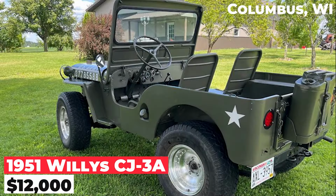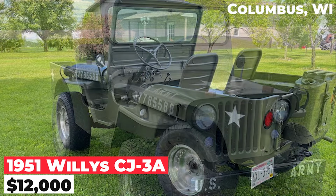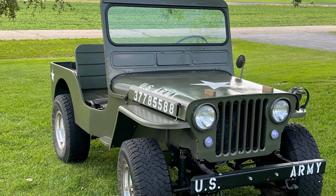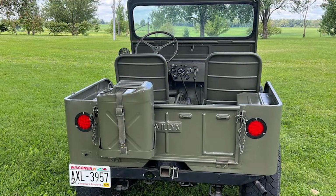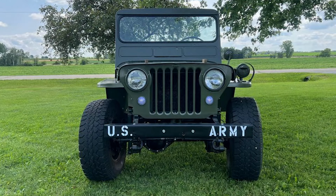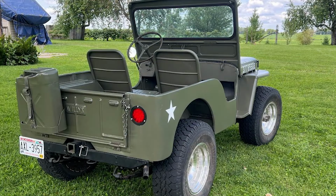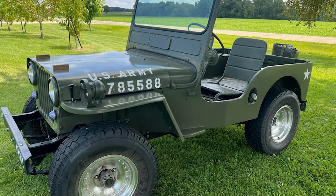For $12,000, the 1951 Willys CG3A Jeep has undergone a frame-up restoration. The engine has been rebuilt with only 25 miles on it. The front and rear differentials, transmission, and transfer case have all been gone through. It features front disc brakes, lockout hubs, a dual master cylinder, all new wiring with relays, a 12-volt conversion, and electronic ignition. The car has no rust, new paint, and a clean title.